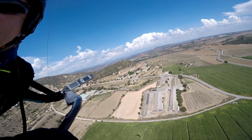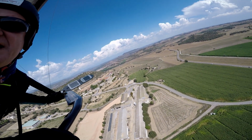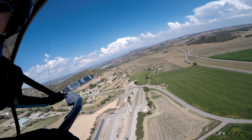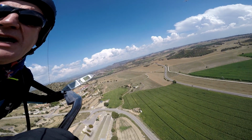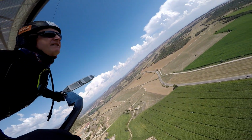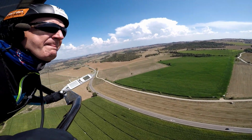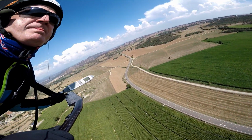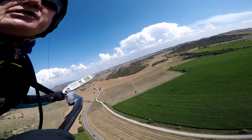Quite high actually. And I'm watching that glider land, see how he does. It's looking like there's not a lot of wind down there from the way he landed it. Oh hey, he nosed it in a bit. So it might not be an easy landing this. Well, let's find out, shall we?